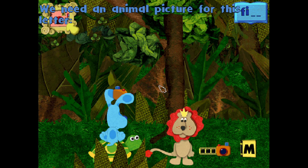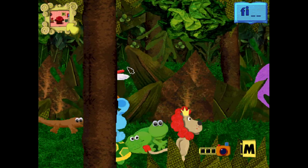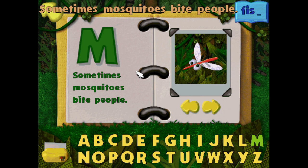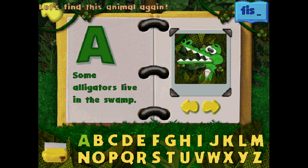We need an animal picture for this letter, M. Mosquito. I like that picture. M. Sometimes mosquitoes bite people. Mosquito. Let's find this animal again.